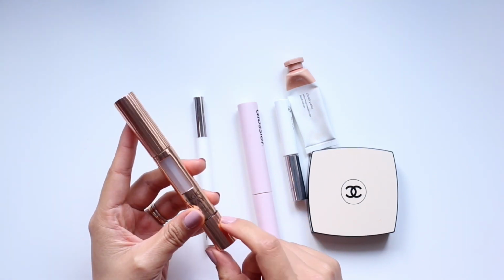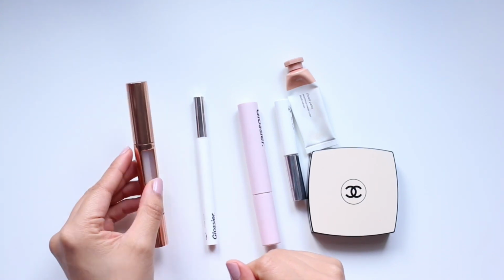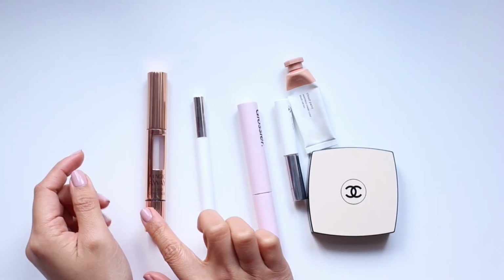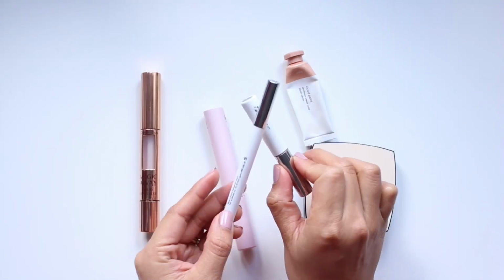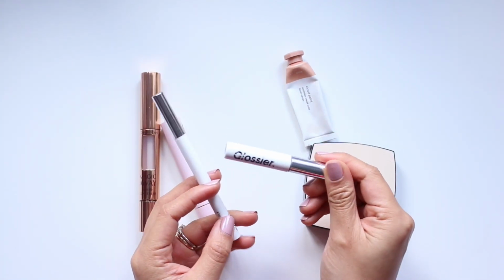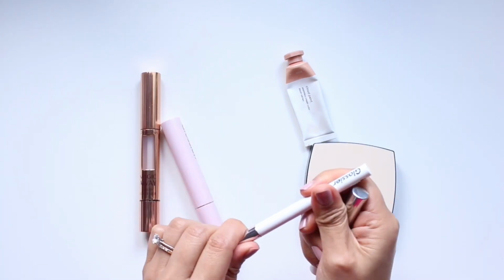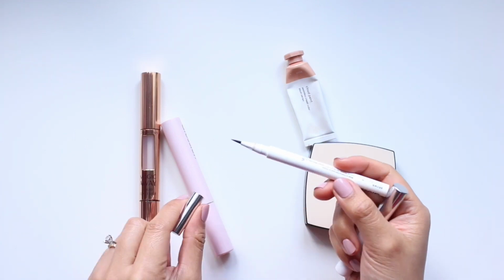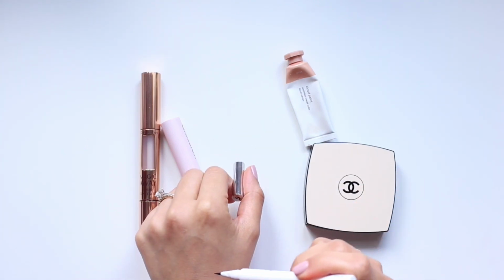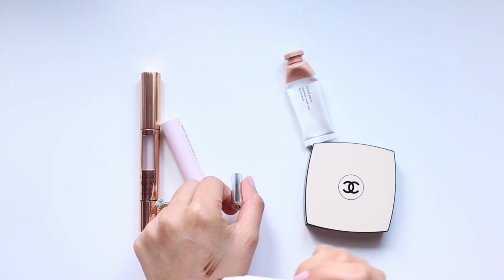So I ended up using this much quicker than any of the other concealers I currently have, which I'm going through quite a few of them, but this one is definitely on my would not repurchase list. I have some brow things here from Glossier. So the Boy Brow, this is in black, and then also the Brow Flick in brown. And if you guys watched my get ready with me video recently, you'll know that I have mixed feelings about this.